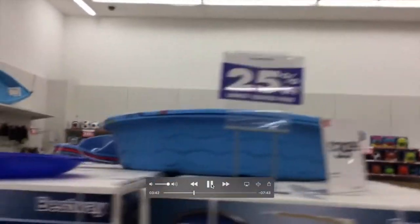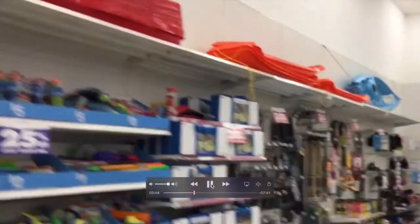Not that many bikes, though. But obviously, it's a closing, so yeah. And here's a corner of the store. You got some more pools and stuff. The pools look like they're 25% off. Some supplies, it looks like. Some outdoor supplies. It looks like, what do you have here?